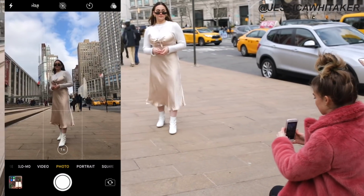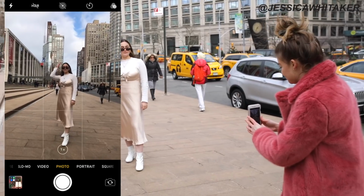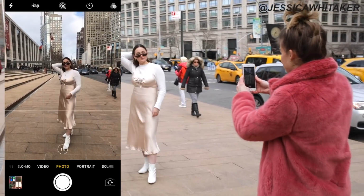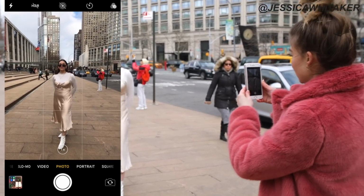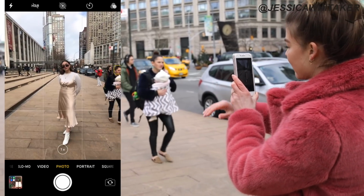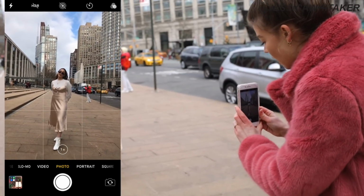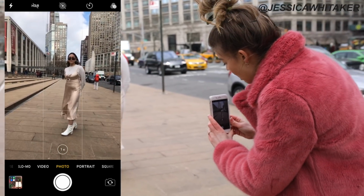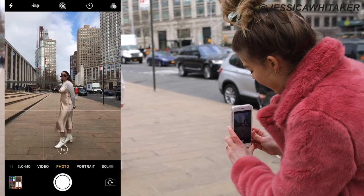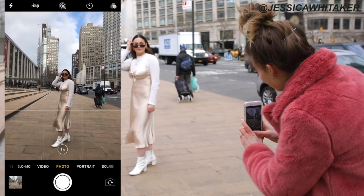You don't want to do this unless you intentionally want that angle. I suggest about here. But if I were to lift my camera lens, see, it's not as flattering. It doesn't necessarily look bad, but the background is full of the ground. Whereas if you hold it down, she not only looks really tall, but it also puts more attention on the subject. Now I'm going to start shooting.